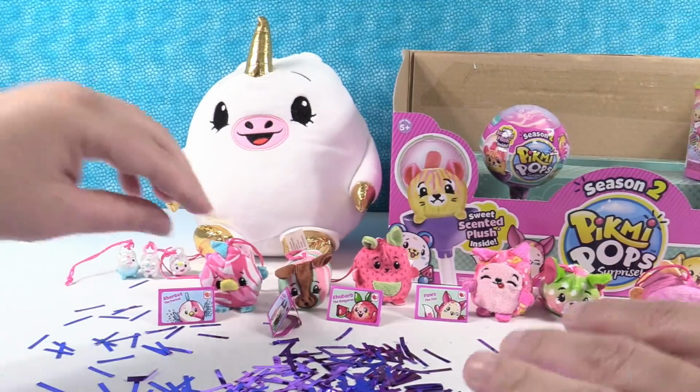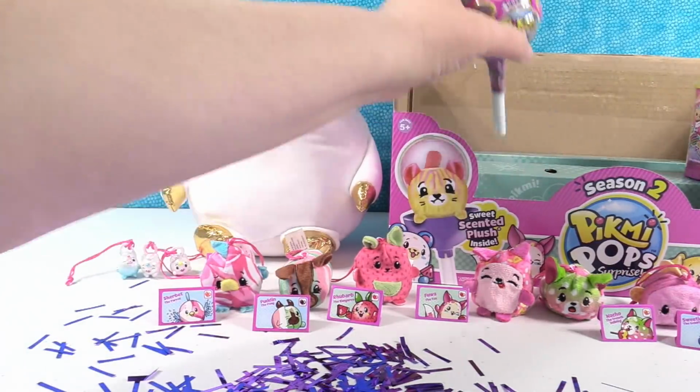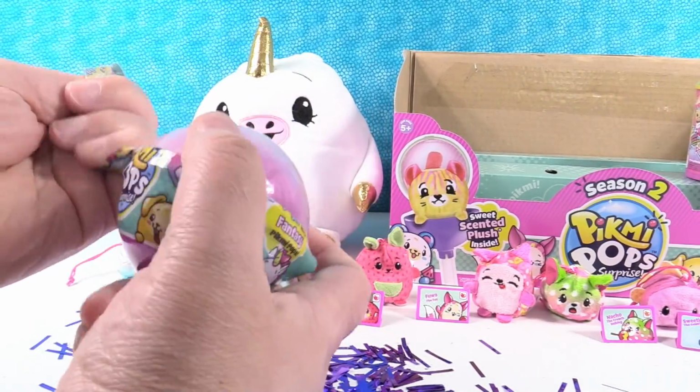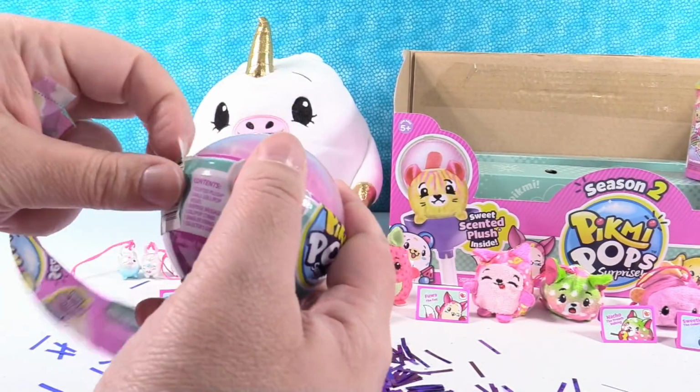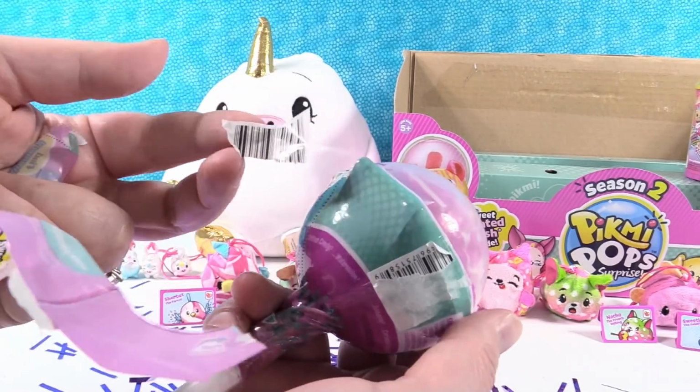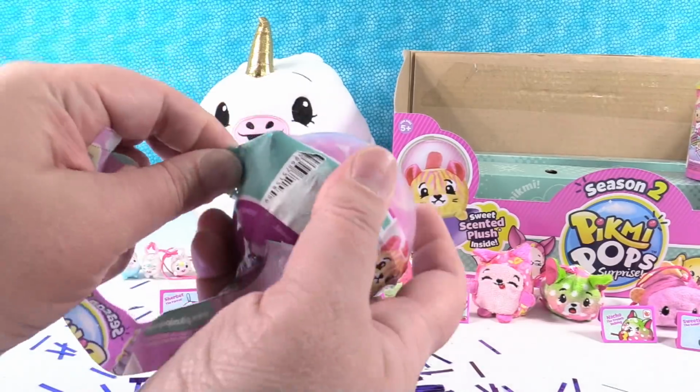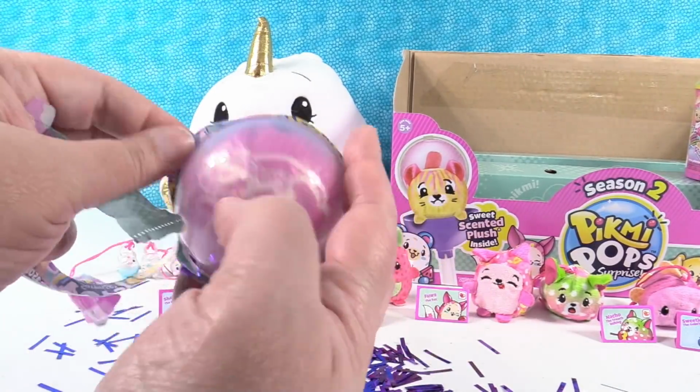Okay, let's finish off with the confetti ones. I'll save it for you, because you like to make the pop sound. I'll open this one. Well, that didn't work. I just peeled off the UPC code. Ooh, a purple pop. Ooh, nice.